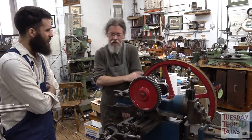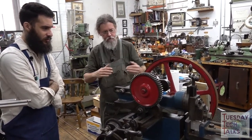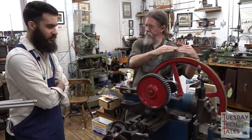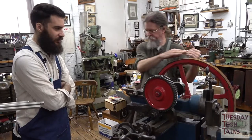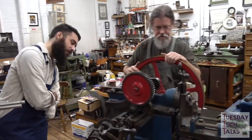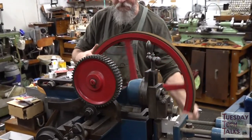It's kind of like a planer. A planer moves the bed under the tool, which reciprocates back and forth underneath the cutting bit. Whereas this, it's kind of like a shaper and a planer.